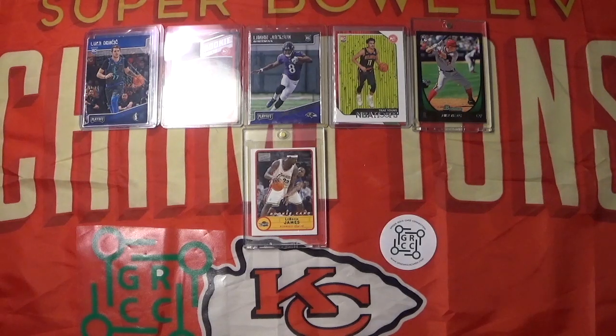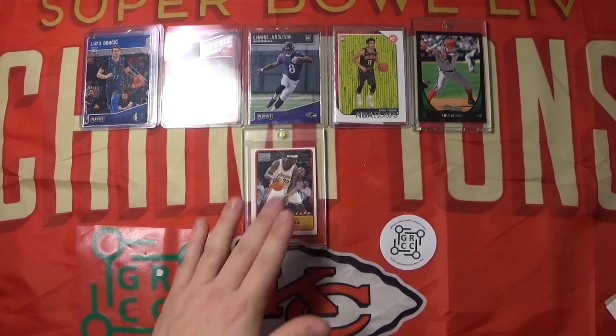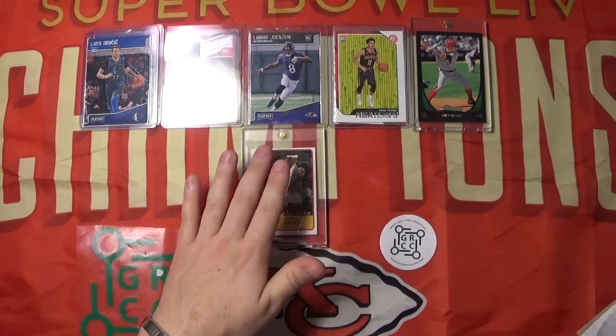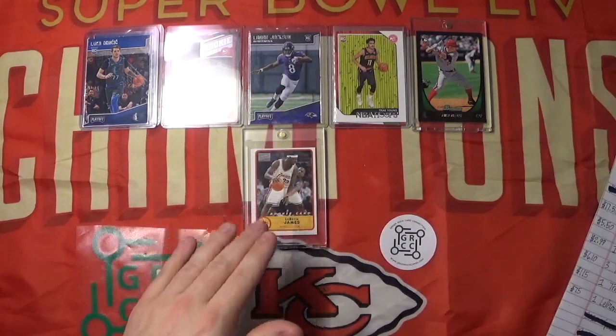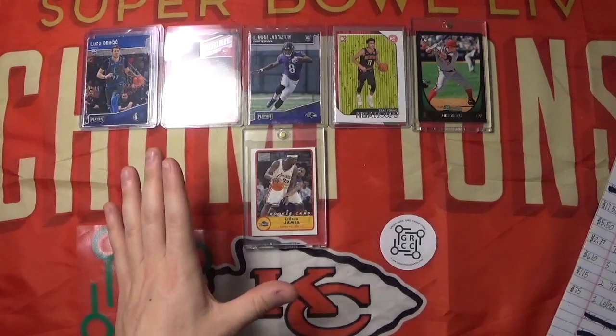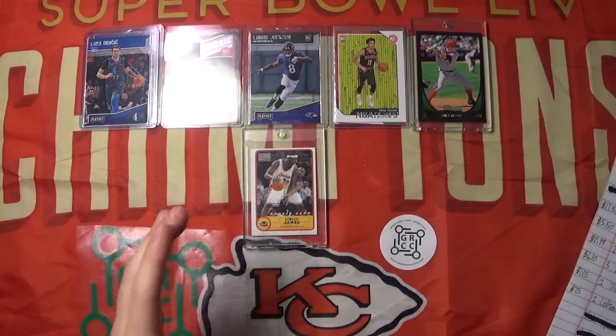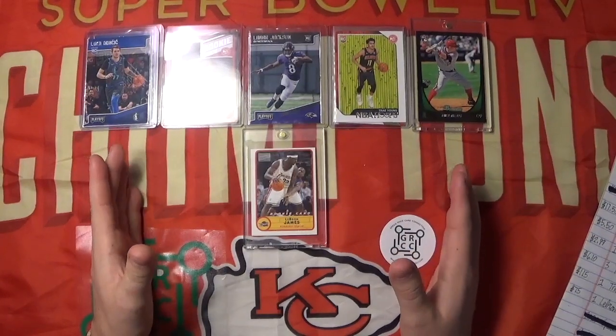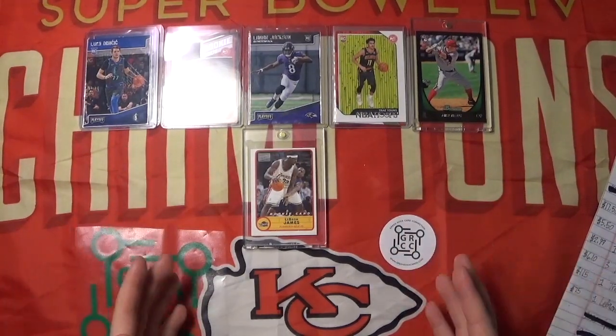So all in all, I did spend around $220, and the current value right here is about $560. Again, not including the charges, eBay taking their percentage, shipping, etc. And that is a difference, or a profit if I were to sell these now, of almost $350. So there you have it. I had to give it some time.